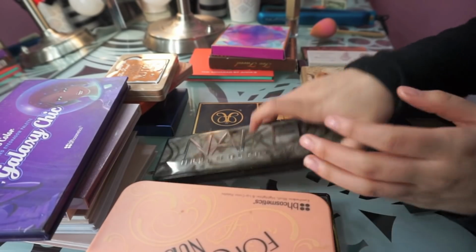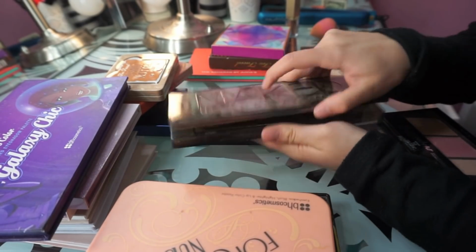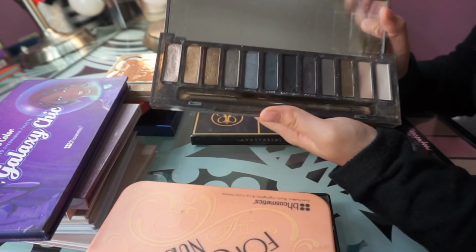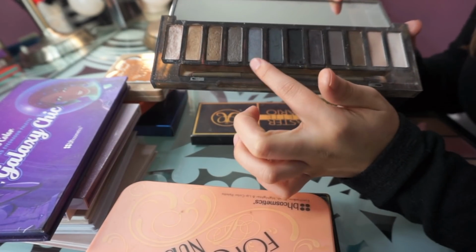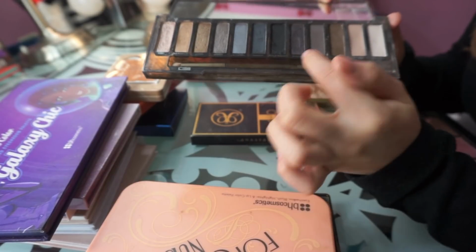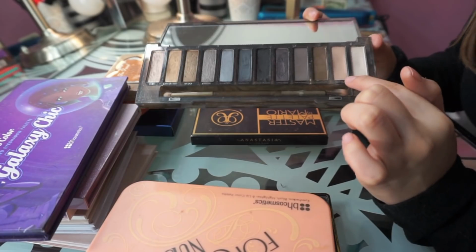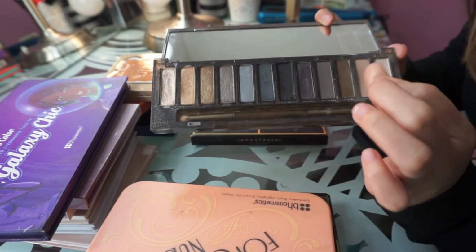Then I have this Naked smoky palette, and it just looks like this. I don't think you guys need this because you probably have all of this in your collection already, and there's only one transition shade, which is not good. So yeah, do not spend your money on this.